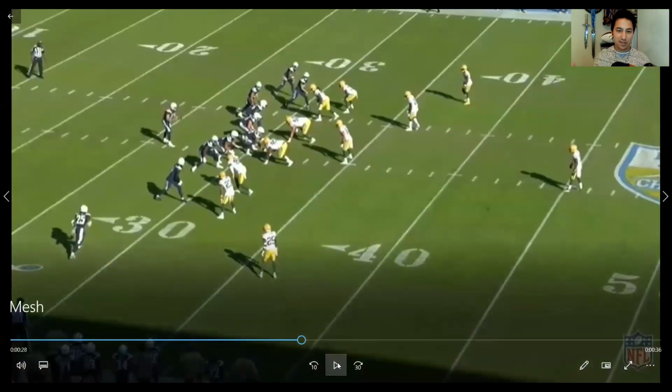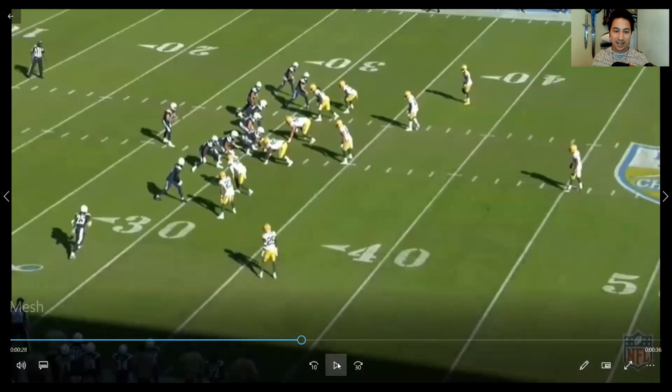So which Chargers player do I think could benefit from this? I think it's Mike Williams. And there's another one I'll mention. But I really think Mike Williams could benefit from this because he's not necessarily a dominant route runner, but there are some athletic traits and he's got a really strong frame, and he's pretty good, in my opinion, after the catch. I don't know what the numbers say. I guess I should have checked. But to me, he's a guy who's really good after the catch.